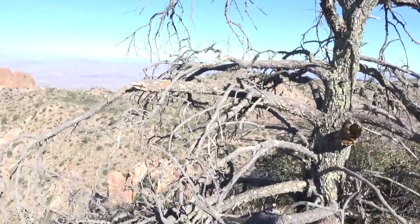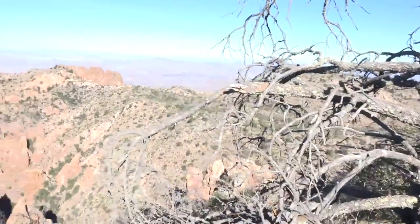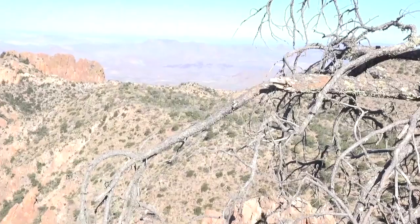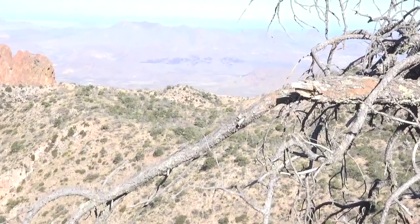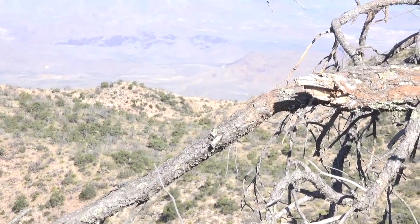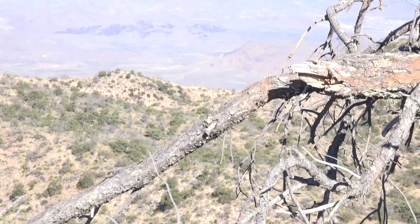So anyway, I'm gonna go down the way I came, and then back to the saddle. I'm not going to go back to Pulliam, so I'll save myself a lot of climbing that way. So I basically have to head back to somewhere around that farther point over there, and then I'll head back down, and down should be pretty fast.